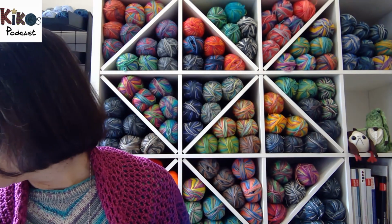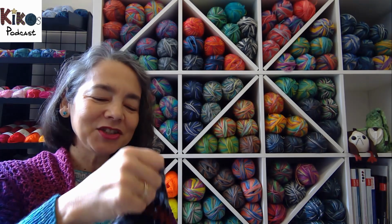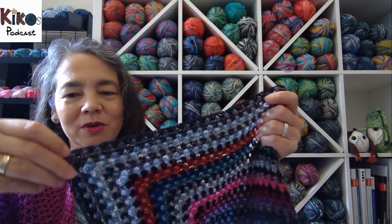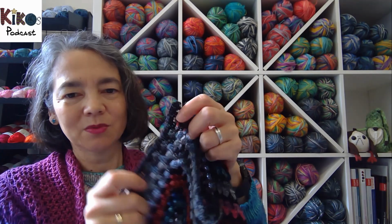Yep, so that's the shawls. Then I'm going to show you my alpaca granny square. I was debating bringing it or not because I didn't even crochet a whole round. But I just love it so much. I thought I'll show you the partial round. Oh yeah, this is where I started.